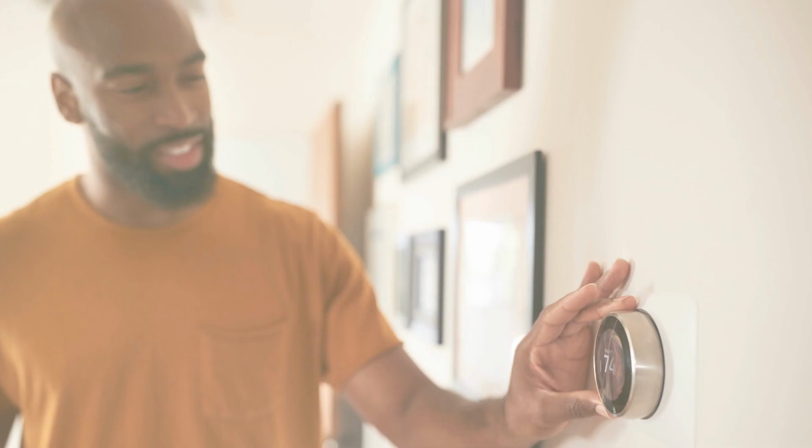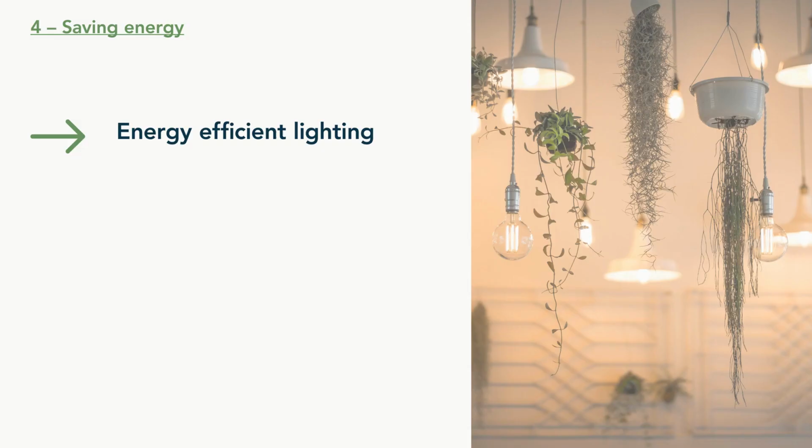Improving the efficiency of our energy usage will help reduce the cost of creating a comfortable home. Energy-efficient lighting. We can take for granted how much energy our light bulbs use. LED lighting uses significantly less energy than other fittings.